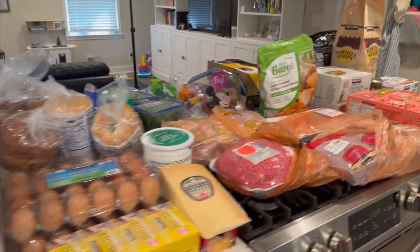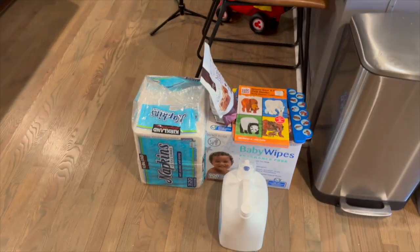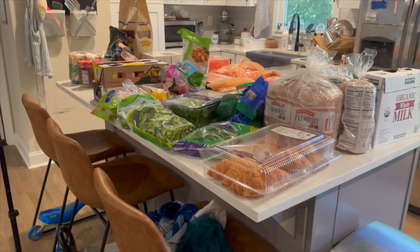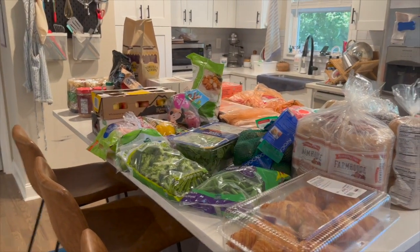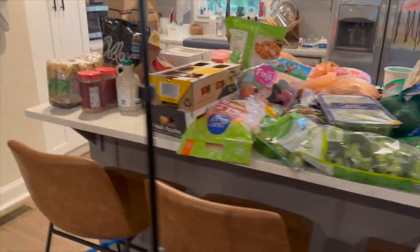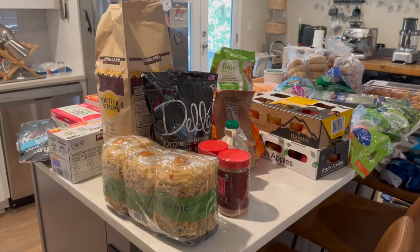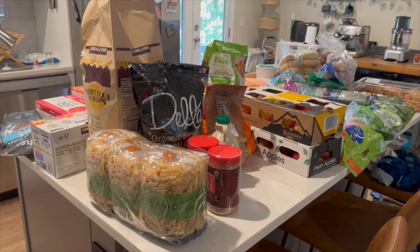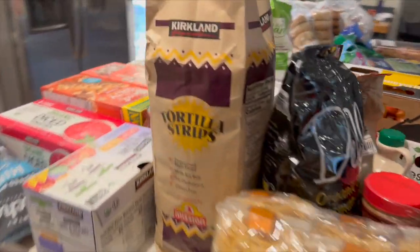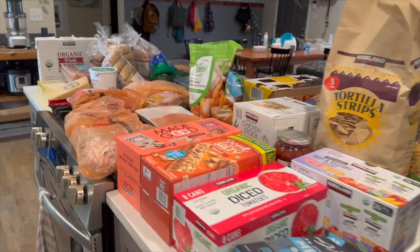All right, here's what we purchased at Costco. We spent about $74 on other stuff, which is this pile right here. We'll talk about it soon. And then we spent about $439 on all of our grocery items. We did have a $70 cash back from our membership. Anyways, that put our grocery bill at $369.